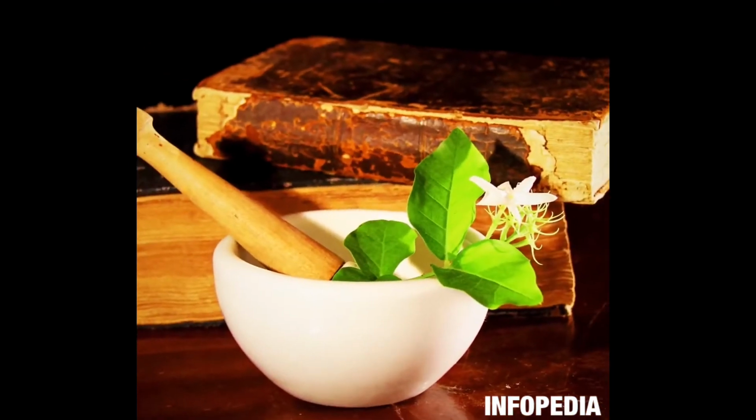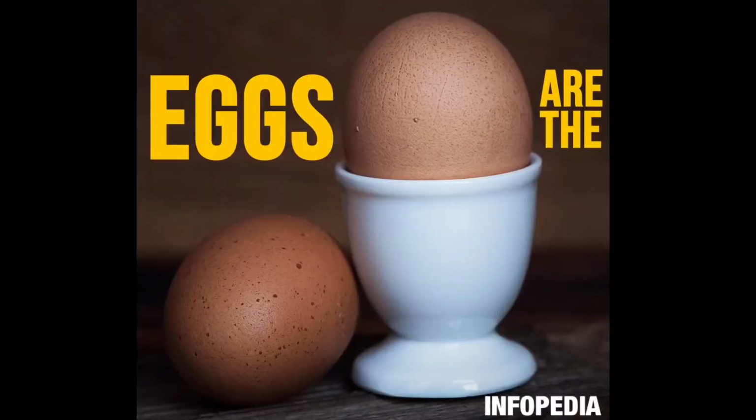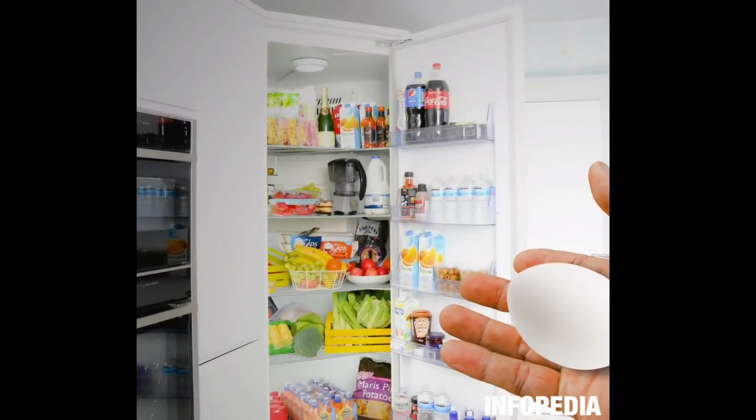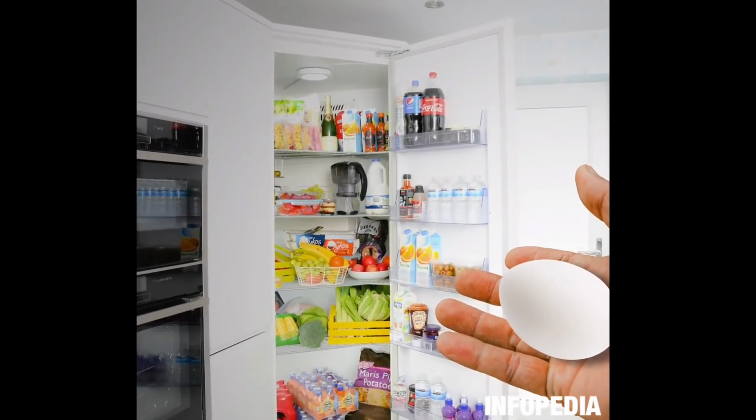Of course, there are all kinds of other natural remedies you can use to thicken up your hair. Eggs are one of the best. They give your hair a much-needed dose of protein that'll make your strands strong and thick. Plus, everybody has at least 1 egg in their fridge at all times, right?